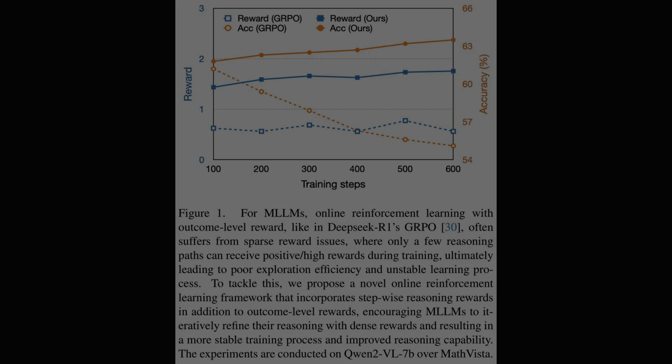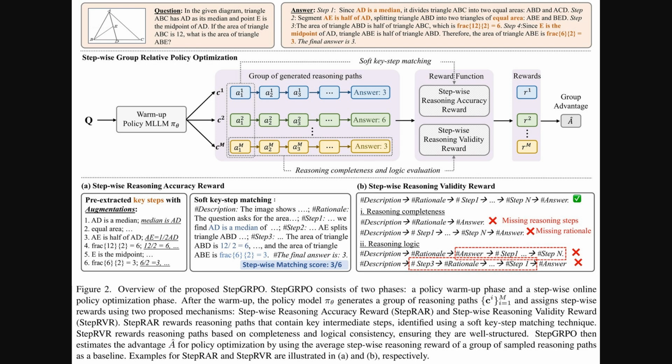to improvement. So building on what we saw in Figure 1, where StepGRPO showed that steady improvement, Figure 2 here gives us a look under the hood at the framework itself. It shows the two main phases, a warm-up phase to get the model started, and then the stepwise optimization. The key thing here is that for a question, the model generates a group of different reasoning paths. Then these paths are evaluated using two new reward types, StepRAR and StepRVR, which look at both the accuracy of the intermediate steps and the logical structure of the reasoning. This helps calculate which paths in the group are better.